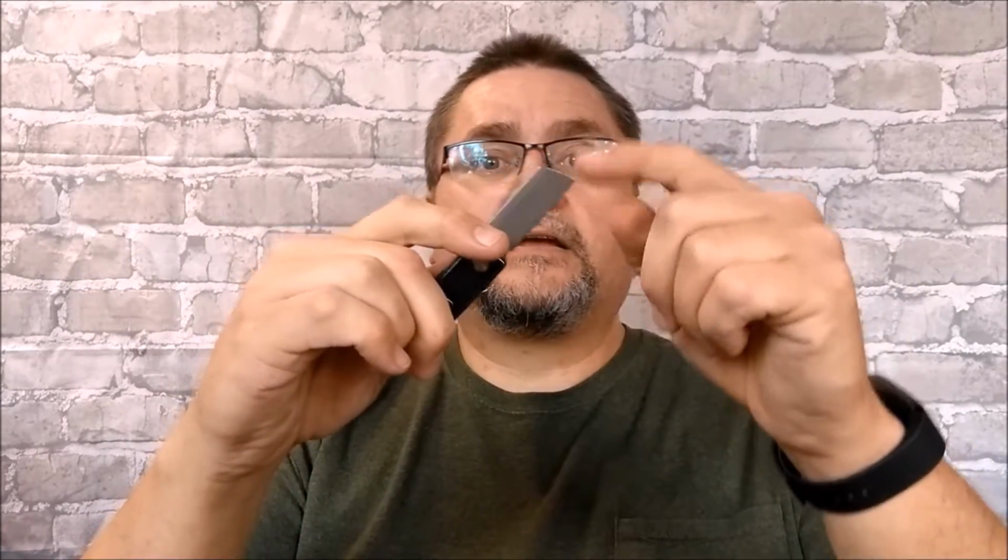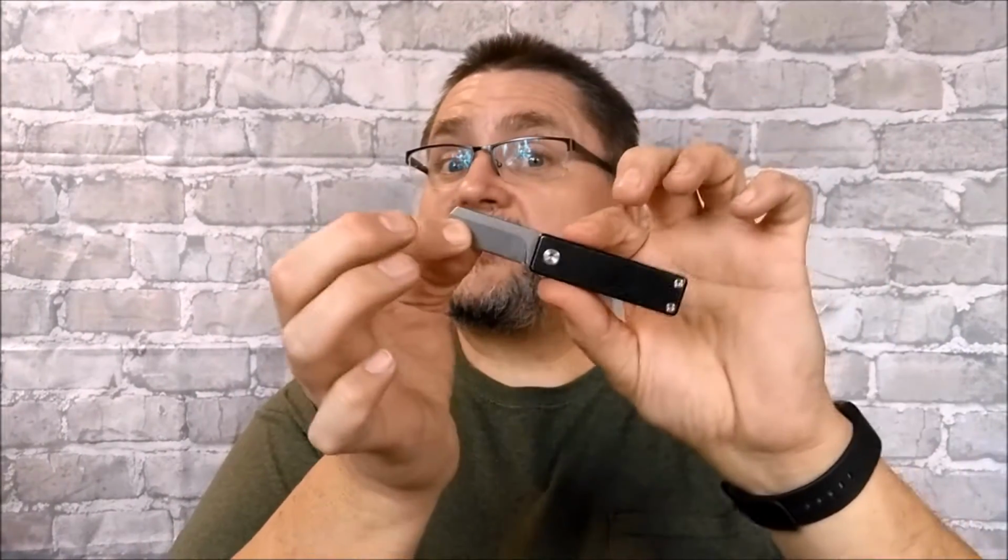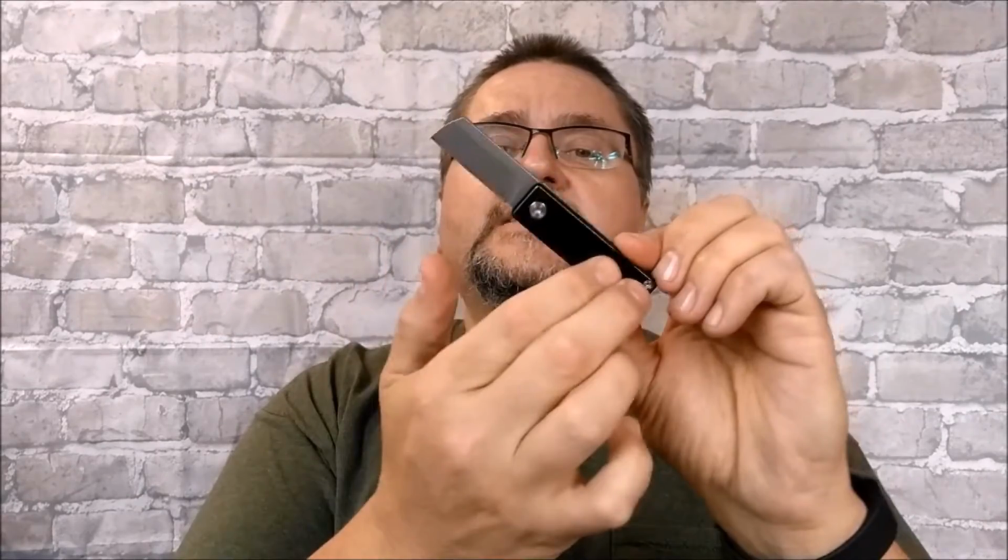This is a flipping Fura with a bottle opener pocket clip for a wee Wednesday, and it's a sheep's foot kind of blade. Some people might want to call that a Wharncliffe. We've got a flat blade, S35VN stainless steel. I'm believing it's probably true that that's what it is. We've got TC4 titanium handle scales.